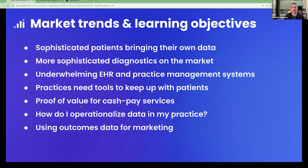And then how do we use data for outcomes marketing and to show efficacy on a program? So we'll talk a little bit about that as well. But these are some of the macro trends, and we've got three case studies here that have cracked the nut, so to speak, on how to do this, and they're going to share their expertise with us here today.